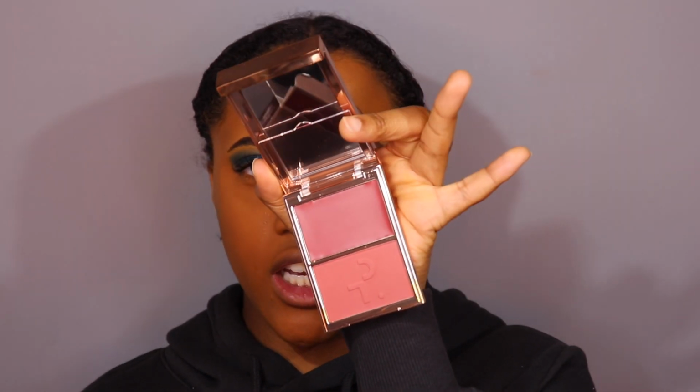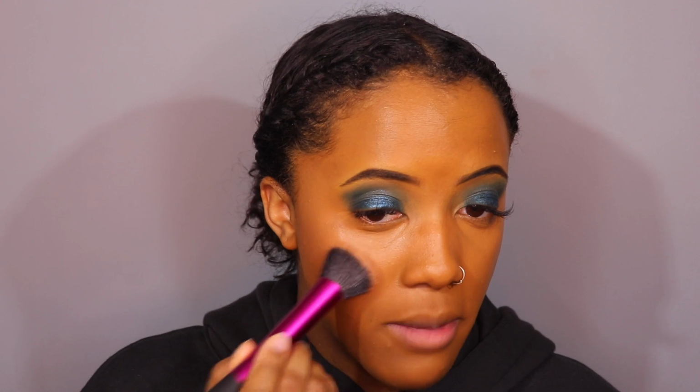Usually I would go ahead and set my under eyes now, but we have a cream blush, which I have never used a cream blush. This is the Patrick Ta Major Headlines Double Take Cream and Powder Blush. And this is in the color Oh She's Different. I hope it doesn't get super lost in my powder creamy. So that's, ooh, okay.